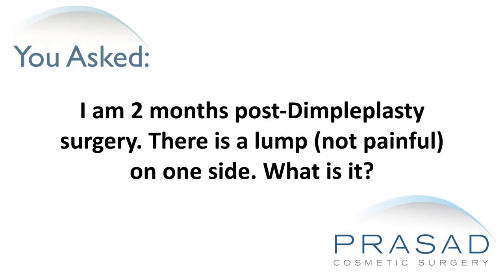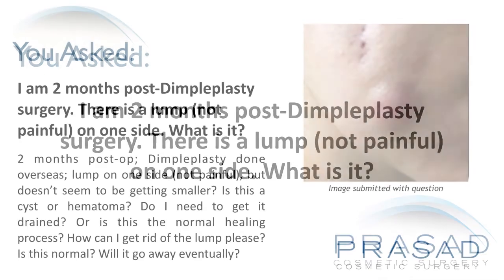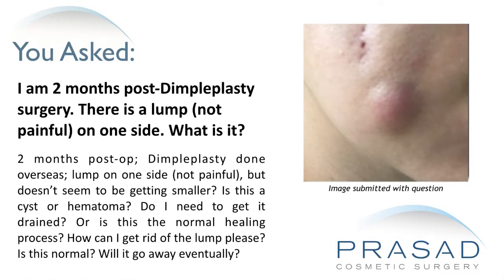I am 2 months post-dimpleplasty surgery. There is a lump, not painful, on one side. What is it? 2 months post-op, dimpleplasty done overseas. Lump on one side, not painful, but doesn't seem to be getting smaller. Is this a cyst or hematoma? Do I need to get it drained? Or is this the normal healing process? How can I get rid of the lump, please? Is this normal? Will it go away eventually?